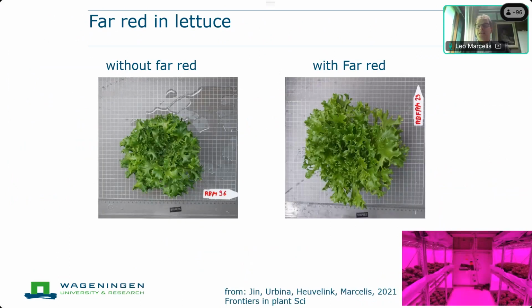Then I would like to say a few words about far red light. Far red light is the light above 700 nanometer up to about 800 nanometer. With our human eye, it's hardly visible. Here we had lettuce grown in a vertical farm under red-blue LEDs, and then we added far red. You can see from left to right, on the left side there was no far red applied. On the right-hand side, far red was added to the light.